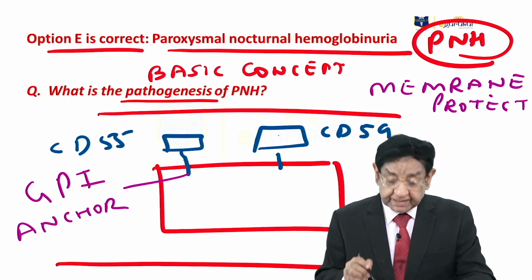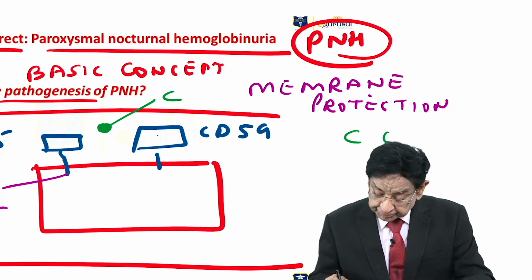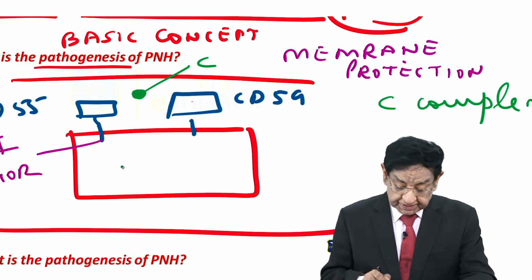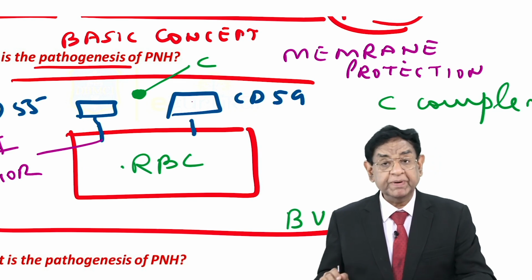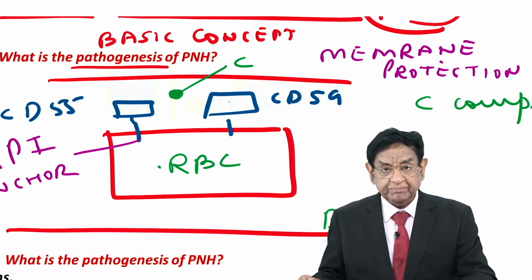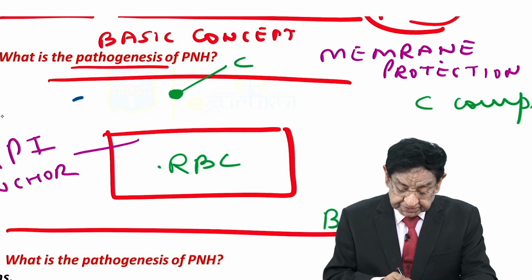Right? So now in the body, in the blood, there is complement. C is complement. Well, this complement wants to enter the RBC. This is the RBC, and of course this is the blood vessel. Now, this complement wants to enter the RBC, but there are membrane protective proteins, so-called GPI and CD55, CD59. This complement cannot enter. Now, the basic problem of PNH is that this GPI is not there. If no GPI, definitely CD55 and CD59 will not get attached, they will be absent.